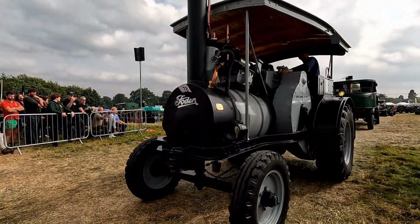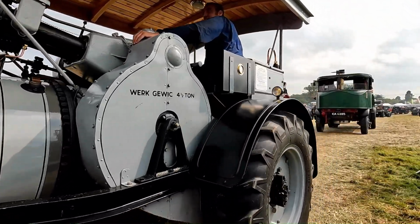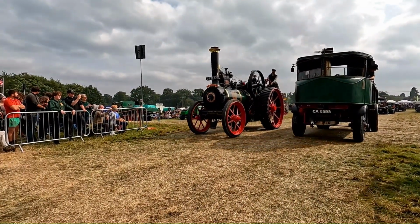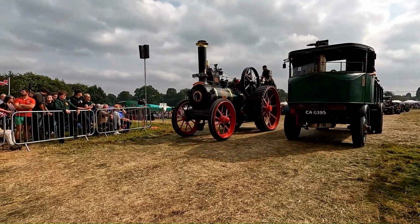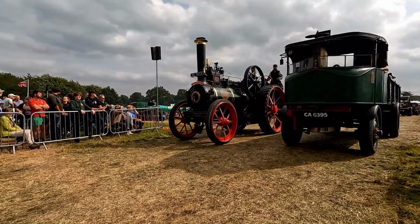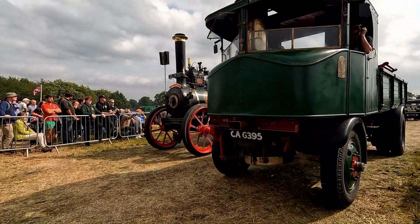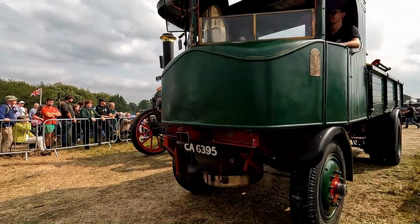Moving past the control box, back to other engines that you can see. The rest of them start to leave. Foden D-type tractor, looking resplendent in the sun.